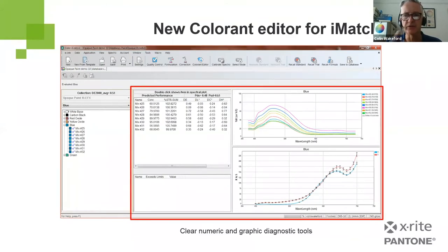The color editor, which has been improved in version 10 of iMatch, which came out at the end of 2019, gives us a full range of quite clear diagnostic information, which allows us to see how the database build has gone. Here we have, for this particular blue sample, the mixes from 25 to 32. In the numeric screen, we can see a back prediction of concentration, strength, and delta E. So obviously, the lower the delta E, the more accurate the back prediction. The strength calculation here, we're all well within plus or minus 5% of all the samples. So that could be deemed as accurate enough.